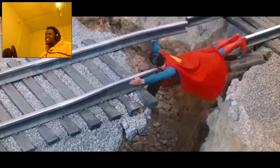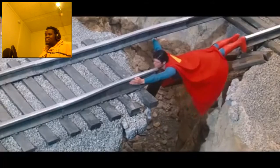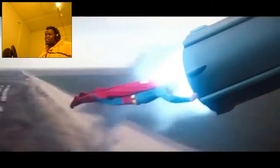Control Superman with threats against others. Superman's vulnerability to kryptonite is well known, but it's not his only weakness. Throughout comic history, Lex Luthor, Batman, and others have controlled the Man of Steel with the threat of violence against innocent lives, especially those closest to Clark Kent.